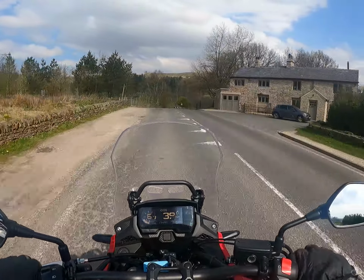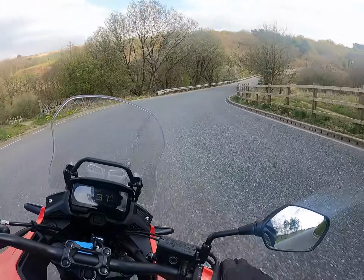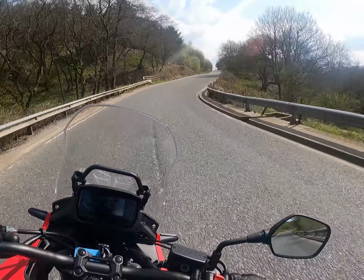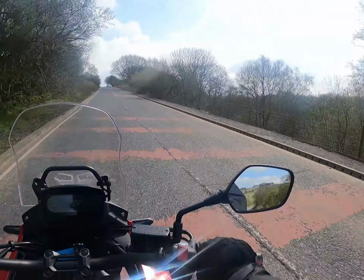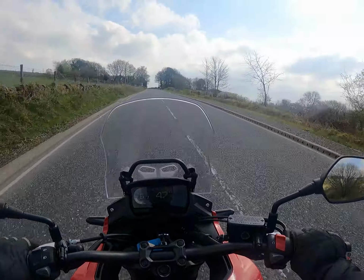Looks like a lot of trees being put in. Certainly if you're on your sports bike, this is an absolute belter of a road. But I'm quite happy at the moment because I'm on someone else's bike, just to stay alive and keep the bike in one piece.